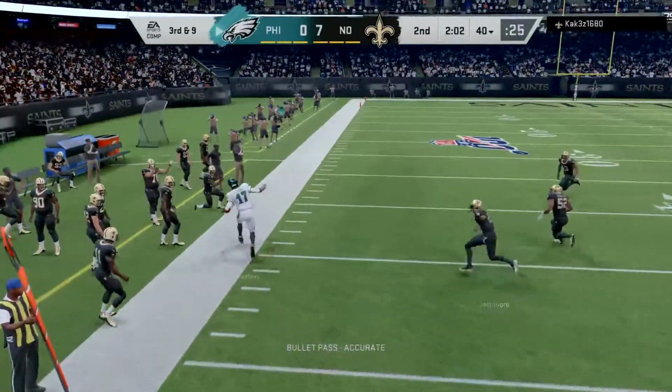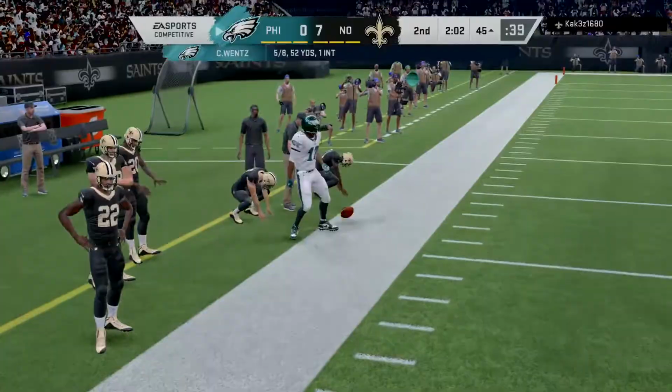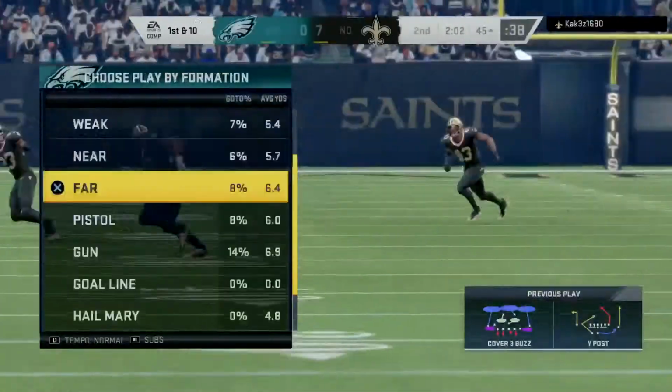Throwing is Wentz. And Jeffrey's got it. And out of bounds on the other side of midfield at the 45.